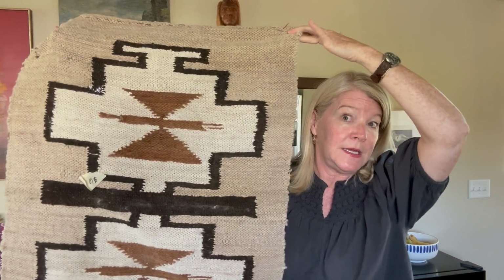I will clean him up. And I have not listed him yet. I want to clean him first before I put him on. I'm not sure what I'll price him at. He's very small, and I believe he's Mexican or South American. I don't think he's Native American. So, you know, the Native American pieces go for a little bit more. I'll have to do a little bit more research before I decide what I want to price him at.